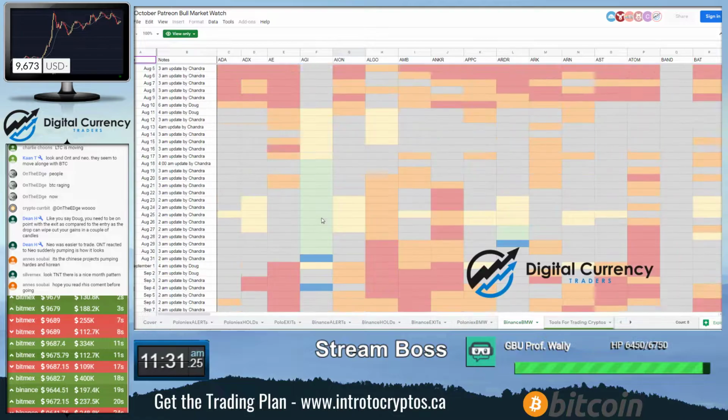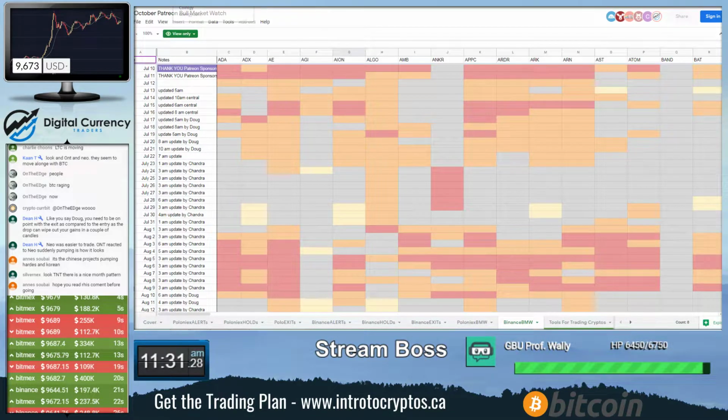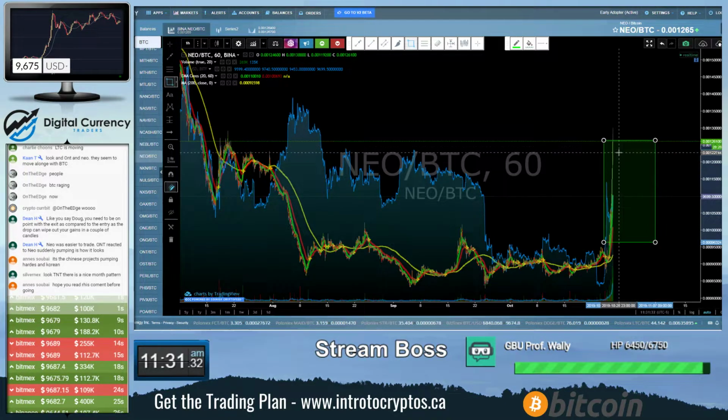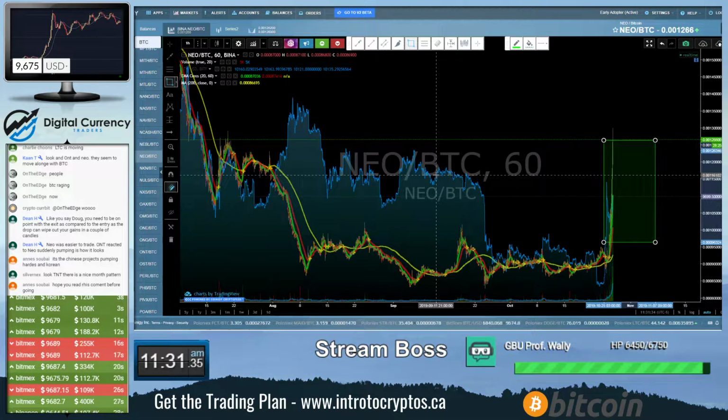The color-coded spreadsheet just gives you the colors. The pro alert will give you the exact specific entries and exit potential targets too. So it looks like this may have hit its entry and its exit target.